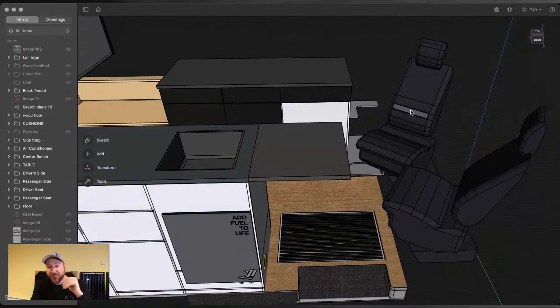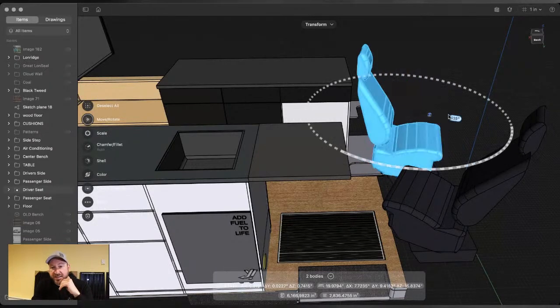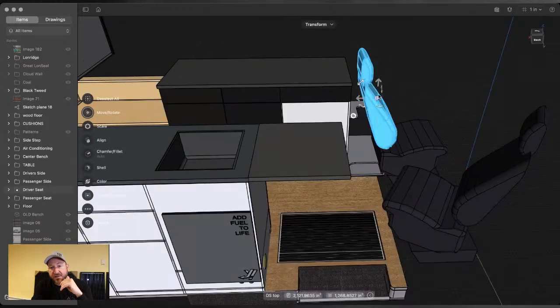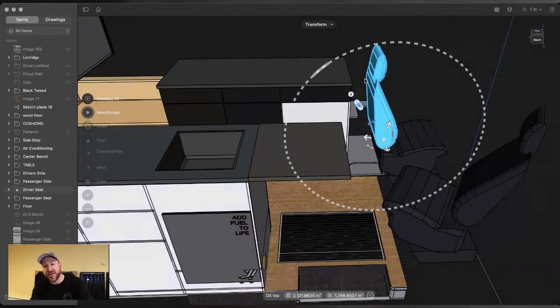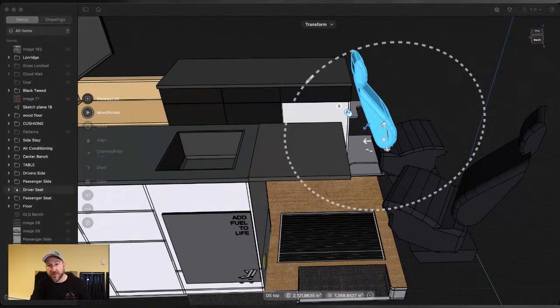One of the things I noticed when I started designing this interior was that I really wanted the back of this seat to be able to go up and lean back. I'd like the driver's seat to be able to go back quite a bit. A lot of people build shelving in this area, like their cabinet will butt up against the back of the driver's seat. But I want to have, oh, hold on.